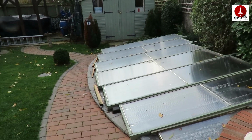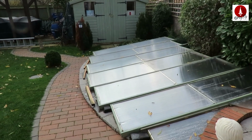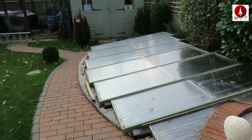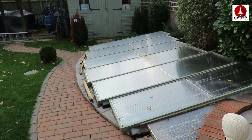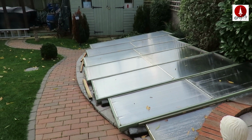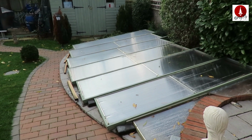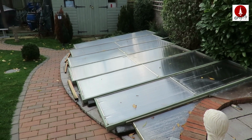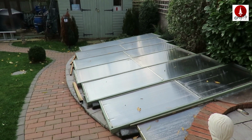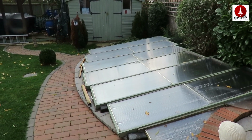Now, I have been asked several times what sheeting I've used for my pond covers, and I bought it on eBay. It's polycarbonate sheeting, and it's the same sort of thing as they use for the greenhouses these days. It's like double glazing your pond, basically. And it's 10mm. You can get different sizes and different thicknesses, but I use the 10mm one, and it seems to work fine. But like I say, you can get it on eBay and get it delivered to your door. Well worth the money, I think.